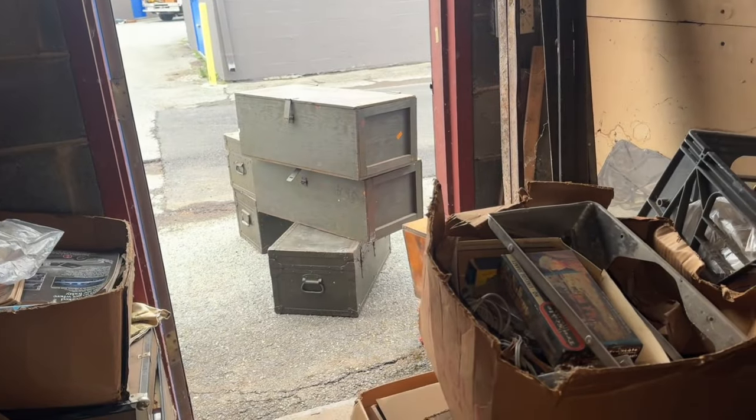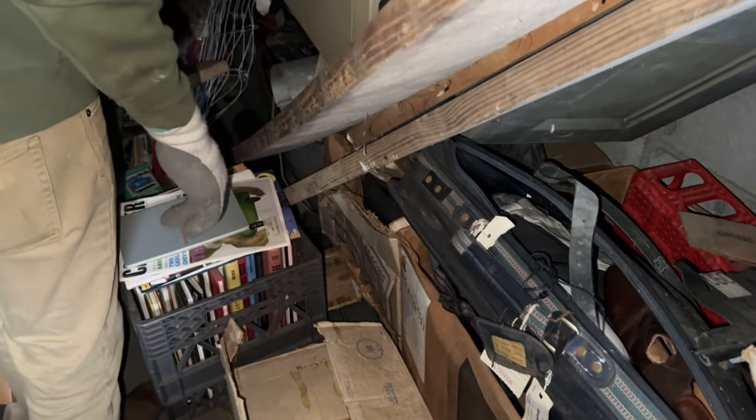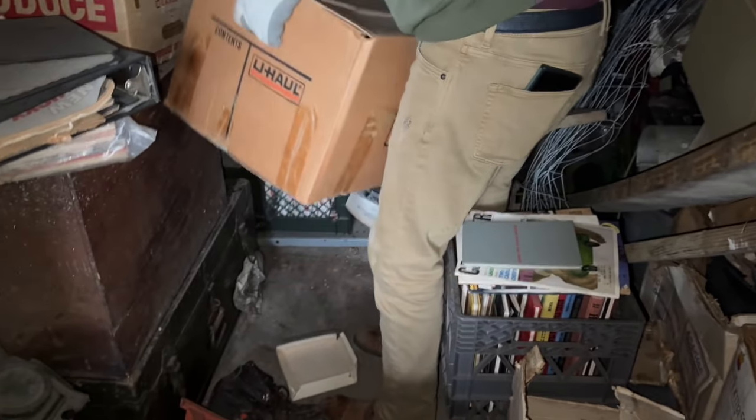I was gonna recommend we load this truck right now. Okay. And then we go to our locker, get trash bags, and start cleaning the other ones out. Okay. What do you think? Sure. You wanna see more? I do want to see more. This is so cool. Alright, now I'm prepped.